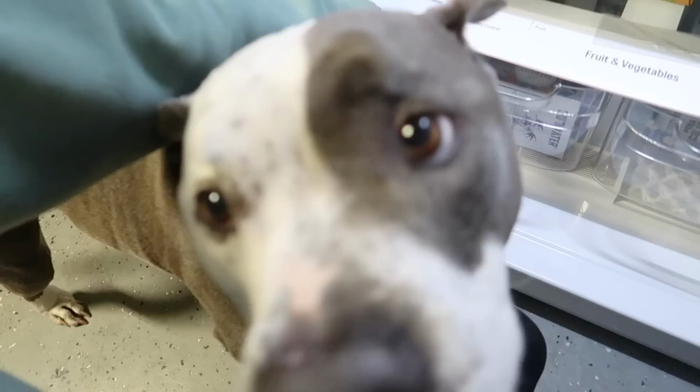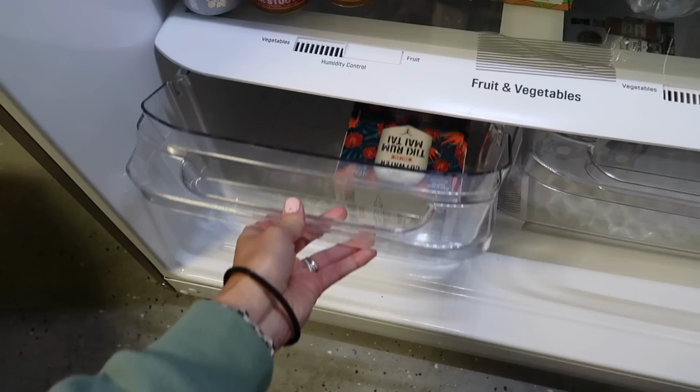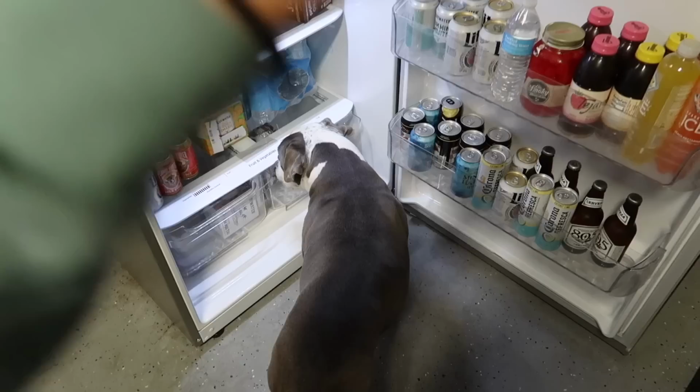And then extra storage here at the bottom, which is nice because I've never had extra fruit and veggie drawers before. So we're gonna go through here and just really quickly tidy these up. And then I really want to get into my Caraway pots and pans because I have not opened the box, you guys, and it's killing me. So let's straighten up in here really quick.